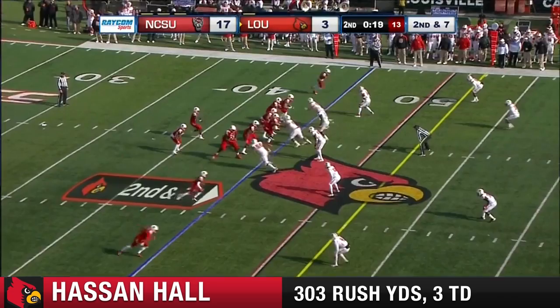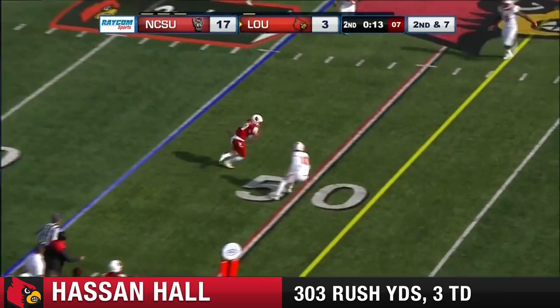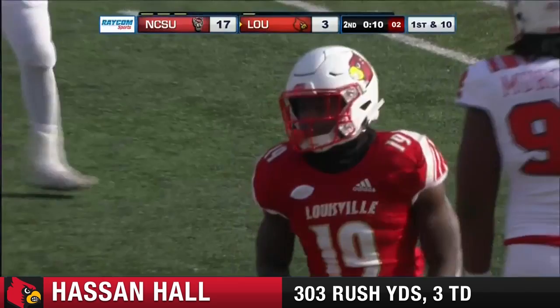Looking to throw in this instance. Sends it out on the edge. This is Hall. Cut at the 50. Down close to the 40-yard line, officially marked at the 42 for Hassan Hall.